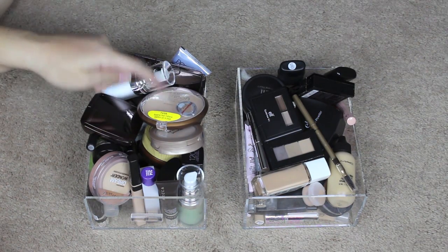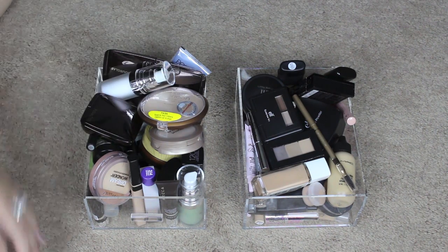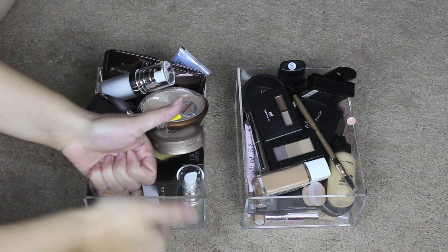I ended up going through a few more things and made it a little bit more even. I have some bigger palettes and stuff in here and bigger primers, which make it a little bit more bulky, but I'm about half now. Woohoo! Super proud!